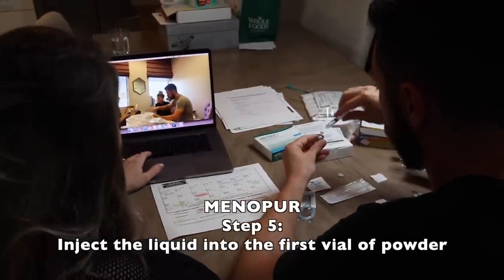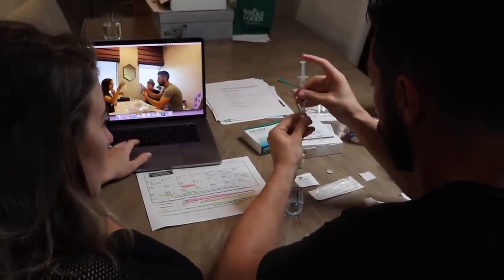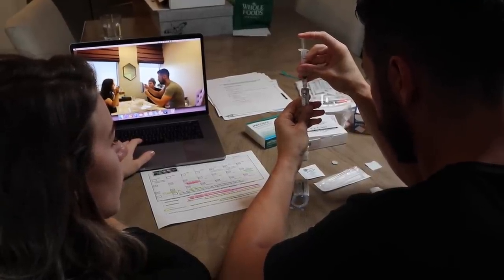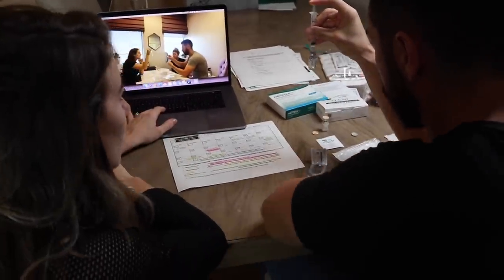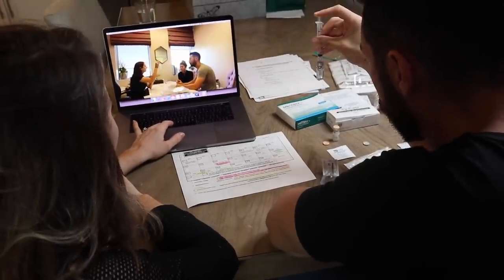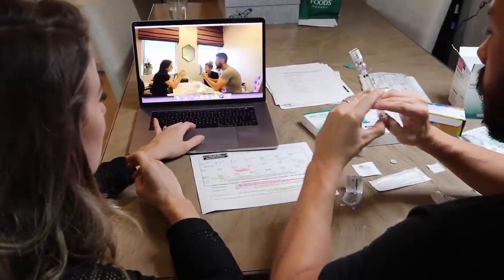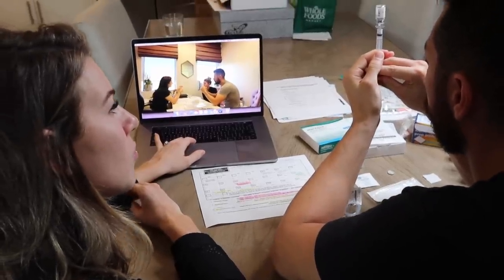Now we twist, twist, twist. And you're going to push in all of your liquid. Oh, okay, cool. This medicine is going to dissolve really quickly. It dissolves in a few seconds, and it's going to look just like this. This amount of water and a clear liquid. I like to draw it out slowly. I think that the medicine comes out a little bit better. But just pull back, and all of your medicine is going to come out.